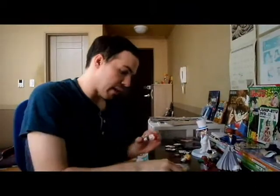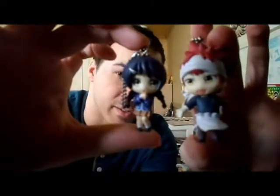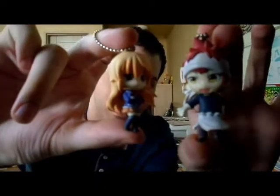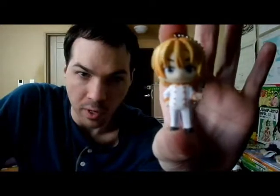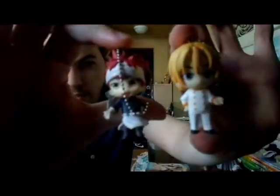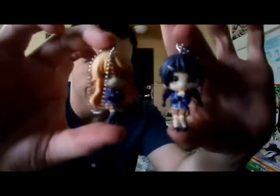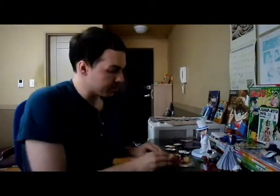So other than these, I also have the ones that ship Megumi and Soma, so you can see Soma and Megumi here together, or the ones that ship Erina and Soma. So I have them both. I also have Takumi Aldini, one of Soma's rivals. So I have both of those characters, Soma and Takumi, and again, Erina and Megumi. So there you go. Those are my Soma figures and special items.